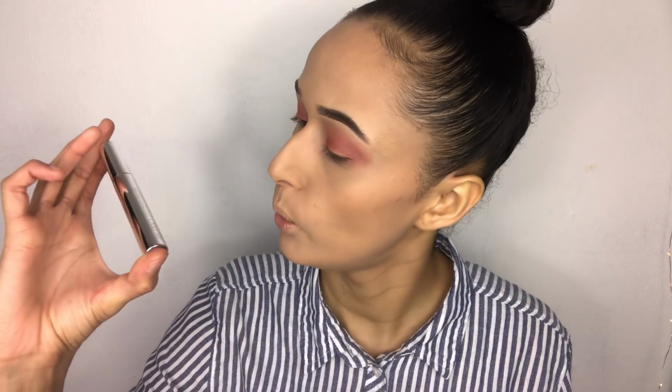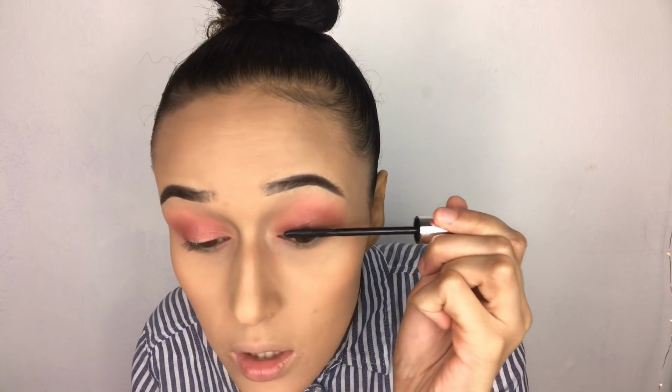So I think it's last, no, it's not lastly. Now we're going to go in with the PS Pro High Impact Mascara, the Ultra Volume and Lift. I don't have any high expectations. This was £3. I didn't with the eyeshadows either, and look. So that's the wand. It's nice, so let's see.